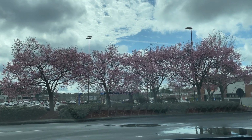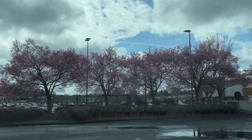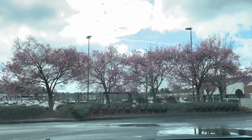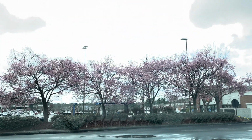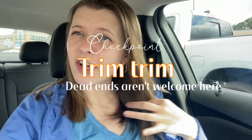Can we just talk about how beautiful this moment is that we're having right here? I wish you could see how pretty the trees are. They're a much brighter pink in person, but we got her trimmed up, looking nice and healthy, aren't we?